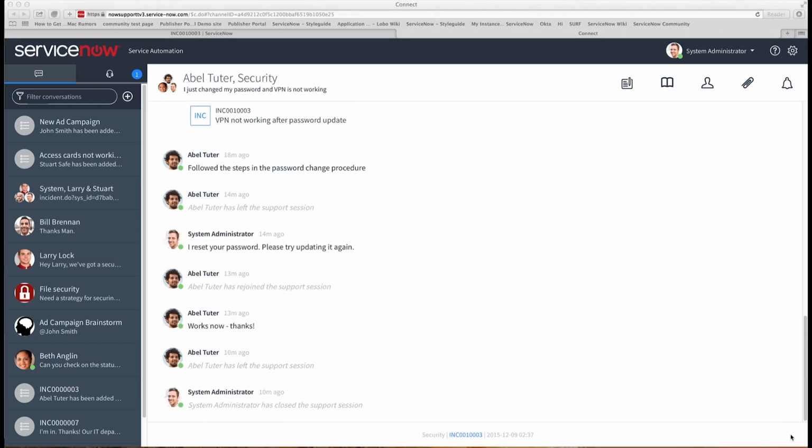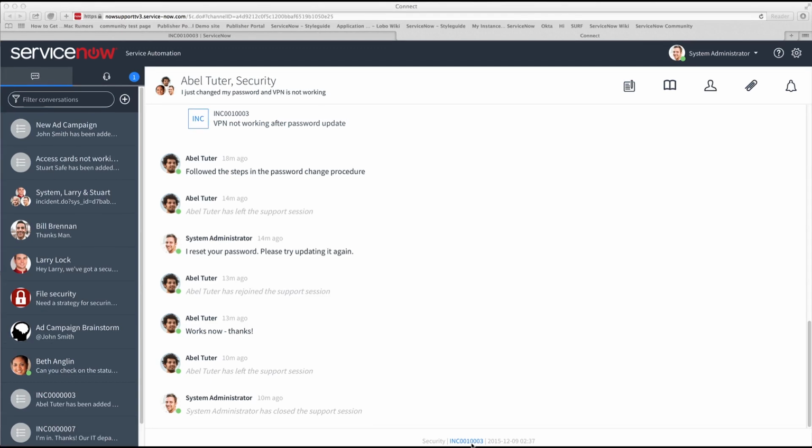When we close the session, an incident record is created in the system, and the incident number displays at the bottom of the screen. If no record was created, the entire conversation is saved in Chat Queue Entry List as a chat record, together with other cases. And, as a service desk supervisor, you can use this table to track all your agents' activity and the records they created.